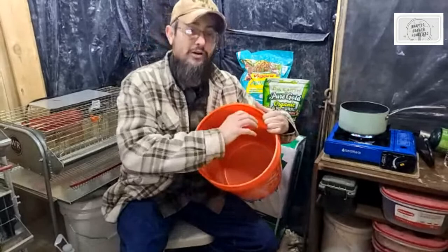We're using boiling water, though, because a lot of seed start mixes, a lot of them, the better ones are sterilized. The not so good ones are not sterilized.